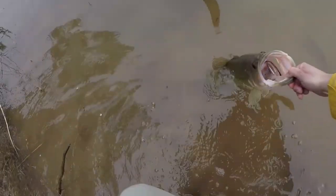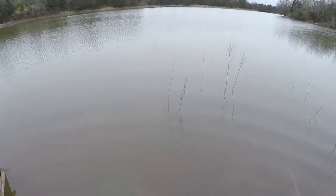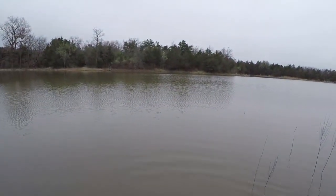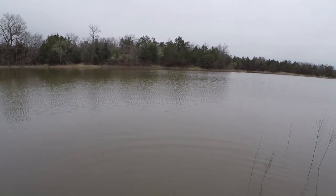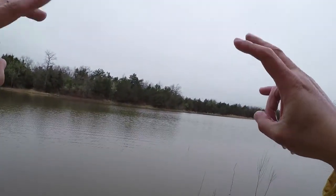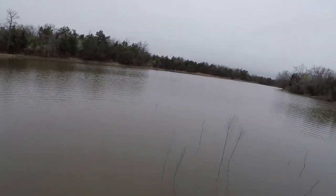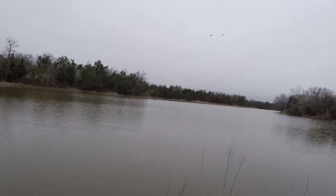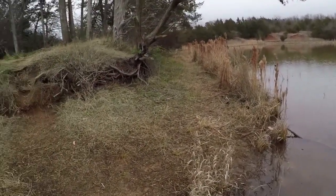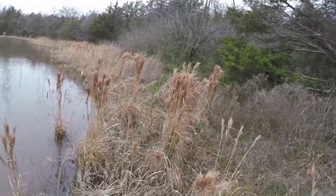Alright. There we go. Get out of here, Mama. Man. Nice fish. Okay, those experts, I guess they were right. You can come out here, throw a slow roll and a nice big Colorado blade spinnerbait. You can do all right in the wintertime, as it turns out.